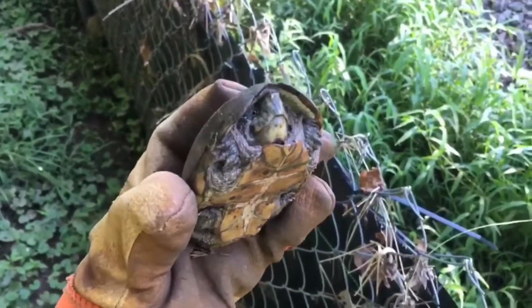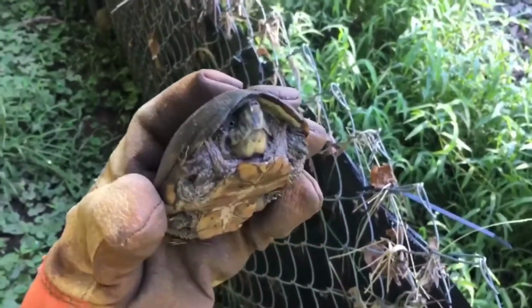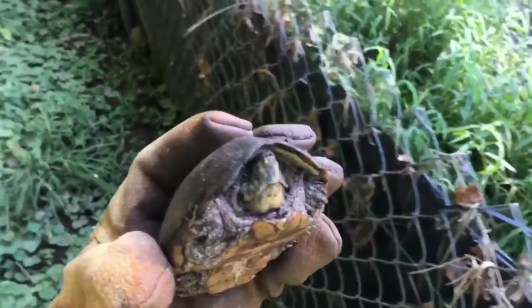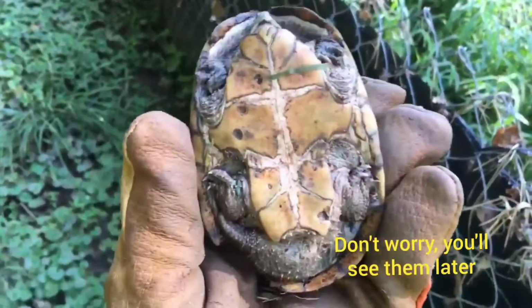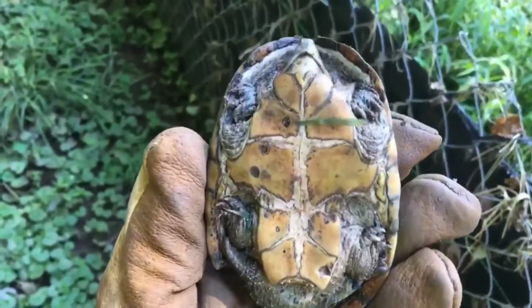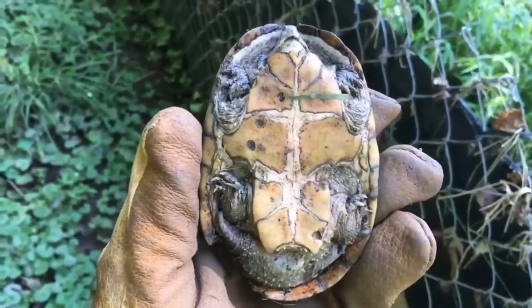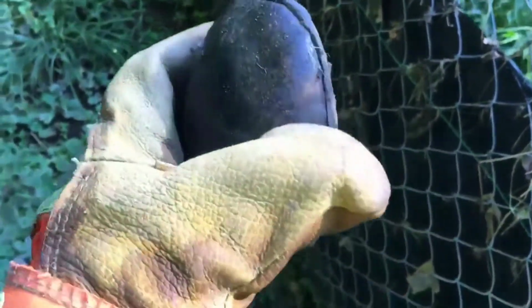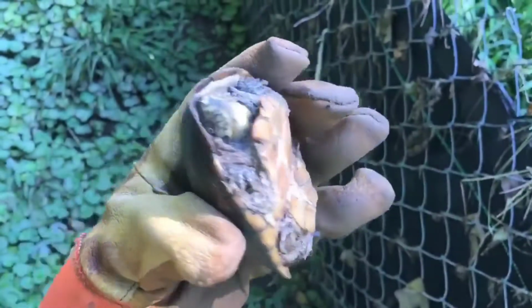You can tell it's a musk turtle. He's not really showing right now, but they have these two sets of lines that go across their face from the nose to the back of their head. And also they have a very tiny plastron on the shell under here. You can see it's kind of like a snapping turtle in that you can see a lot of the body, and the shell is relatively tiny. He's also got a chipped back part there. But yeah, cool find. I'll put this guy in the creek.